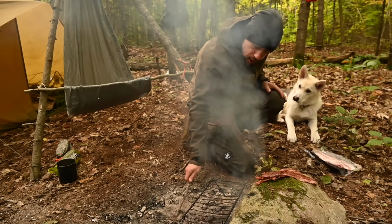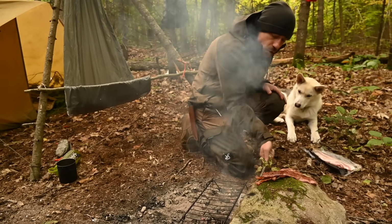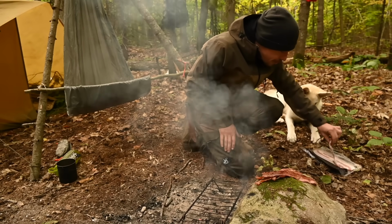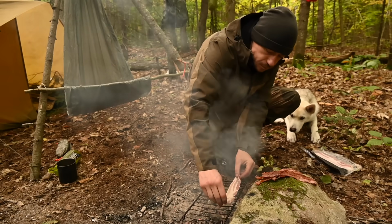There's enough heat in there to cook another batch. I'll probably do that. Oh man. So very good.